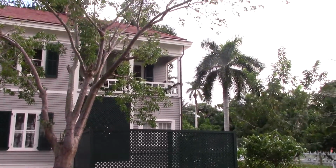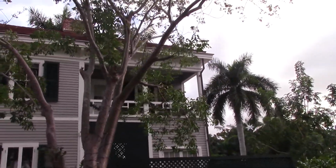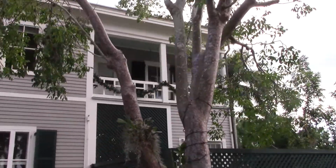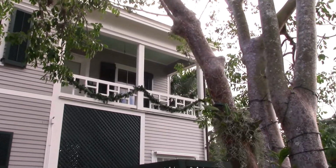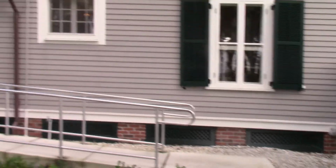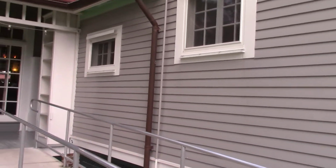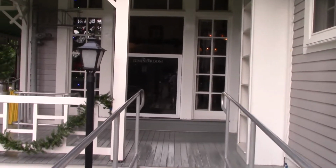I like that little porch up there. See it up there? Isn't that nice? Alright, so let's take a walk up here, and we can look into the first room, the dining room of the Edison house.